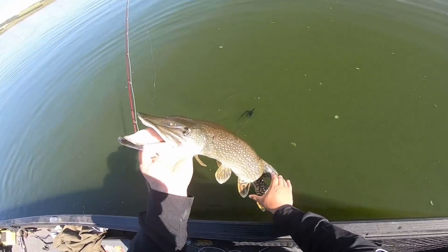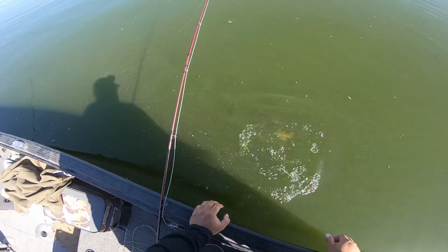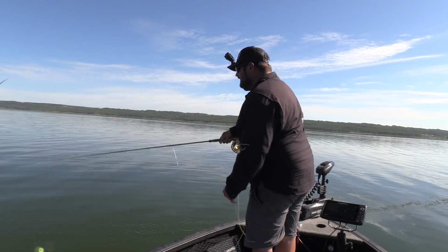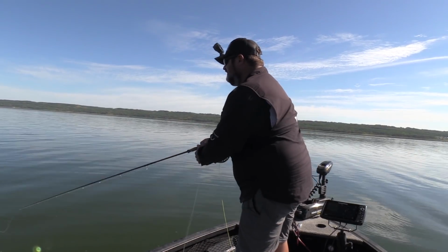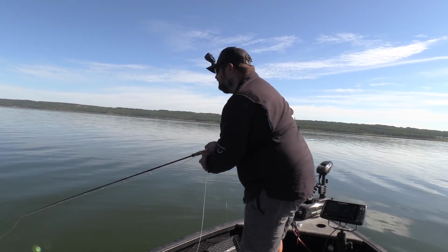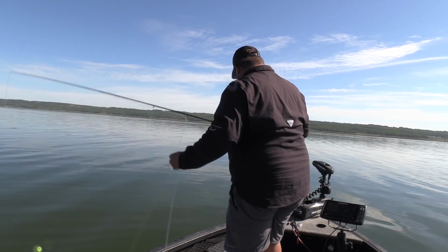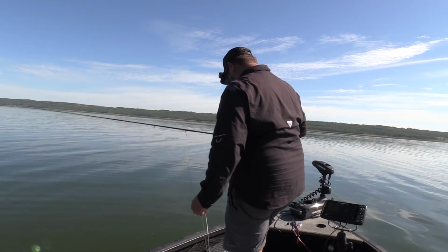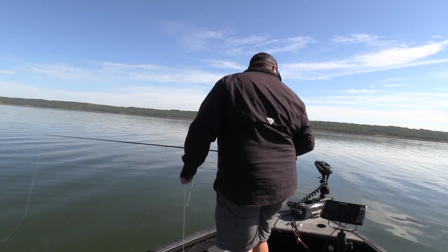Okay, nothing to it. Nice chunker again. That fish is gonna grow up to be a monster. It's like I was saying, the strip set: if I'm stripping like this and a fish eats me, I'm gonna keep stripping and basically try to set the hook like that until he turns, and then I lift. Sometimes they turn right away when they hit it and you can lift, but it all depends what the pike does with the fly. Once they turn, you want to lift it though.